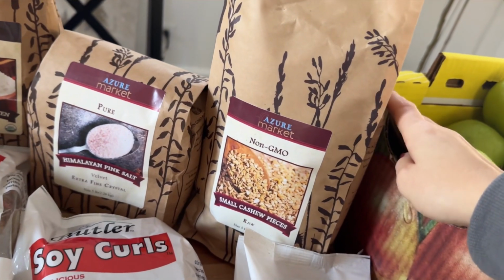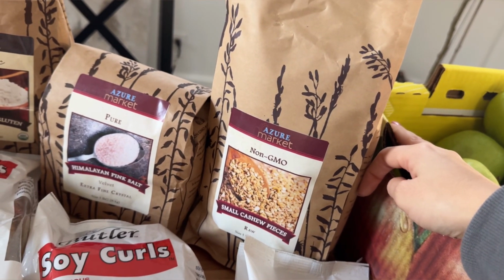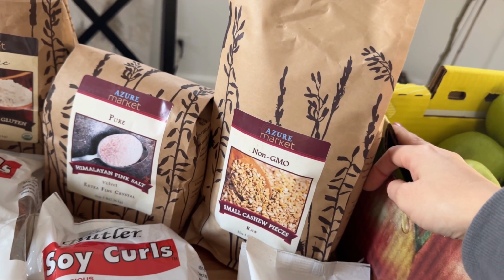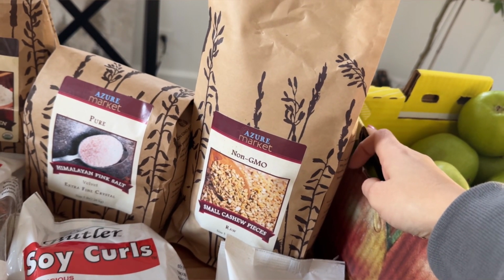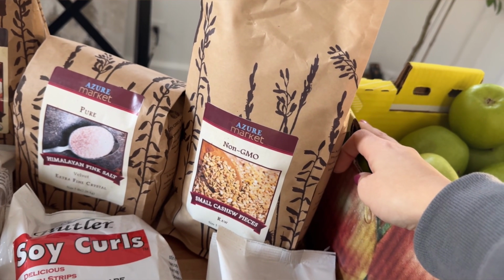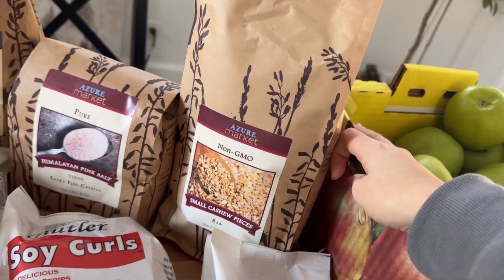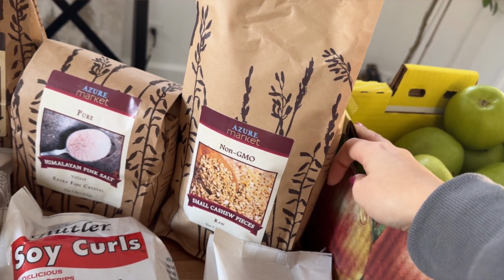We have 5 pounds of small cashew pieces. These are non-GMO. I think the prices went up on this. I thought it was 15, but when I purchased it, it was 17. Though it's still cheaper than if I were to go to Costco and buy a 2 or 2.5 pound bag. I use this primarily just to make my cashew milk, maybe my cashew crema, and that's pretty much it.